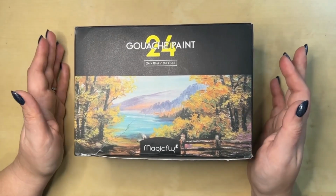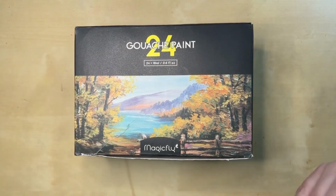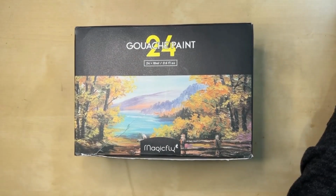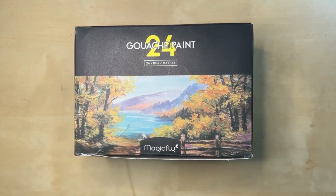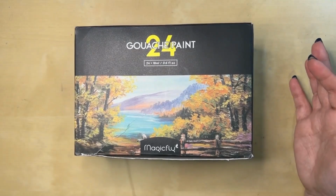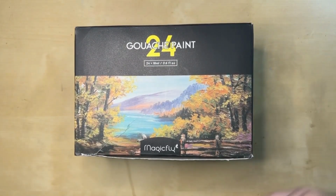So I was waiting for Arteza to bring back their set of 24 gouache paints. This was being filmed in February of 2023, but in the middle of 2022 last year, Arteza's 24 set of gouache was just out of stock forever and ever and ever.